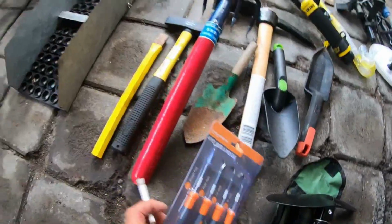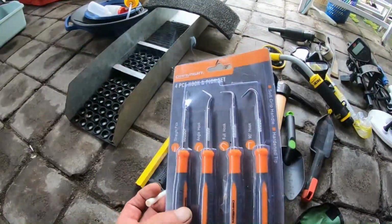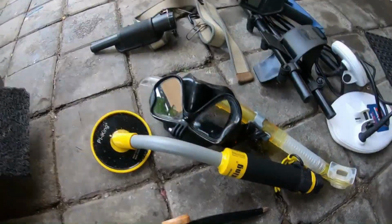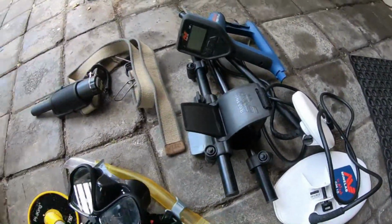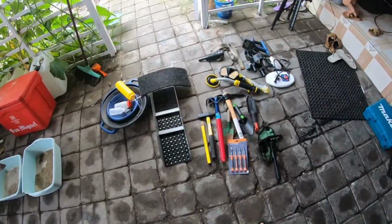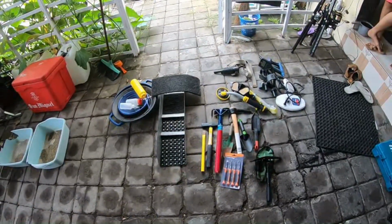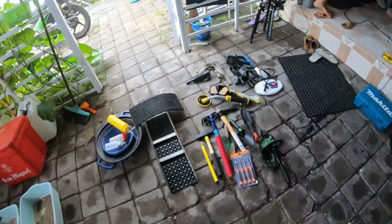This is a good little set I got at Bunnings in Australia for scratching out crevices for sniping. Got my little underwater kit, pinpointer and the mighty Monster 1000. And that's just a small kit just to go up and have a bit of a prospect, have a look around, see what there is. And if we can find the source, we'll be taking a high banker up there and doing some serious sluicing.